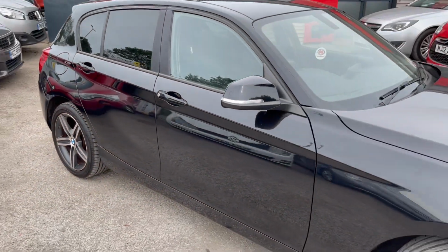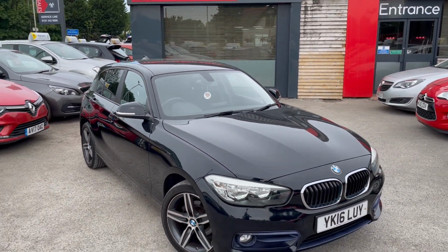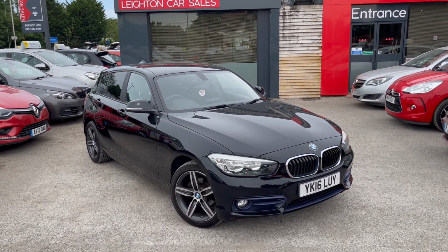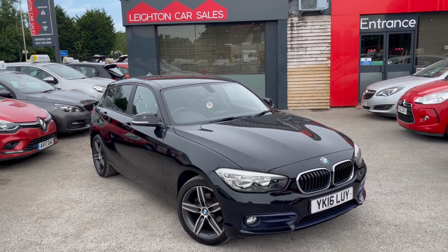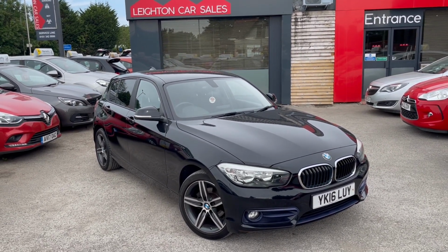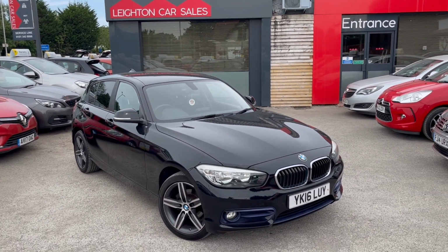So, there you have it. Got the finance facilities and the ability to part exchange your car as well here at Leighton Cars. We'll also supply you with 12 months MOT, car will be serviced to do a multi-point check called the PDI. And we'll also give the car a full showroom valet just to finish it off. You also get 6 months AA warranty and 12 months AA membership as well.